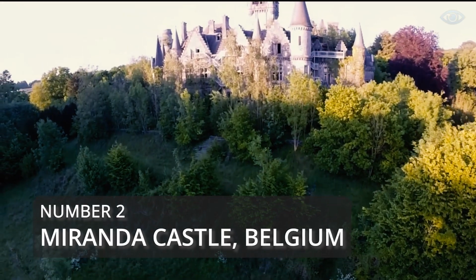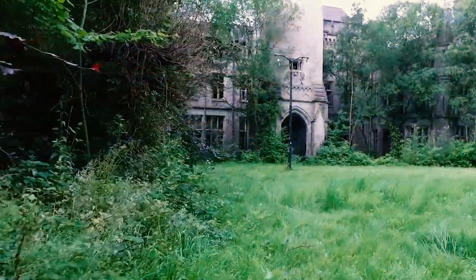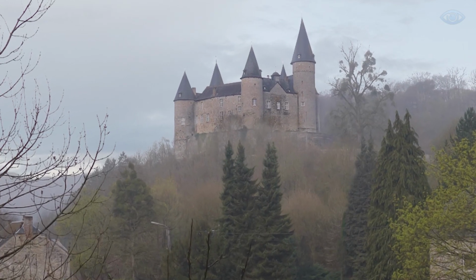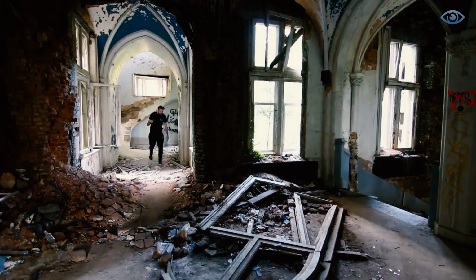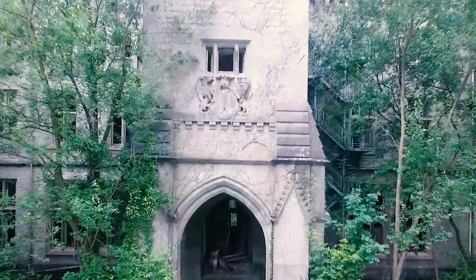In the 1860s, the family of Belgian Count Liedekerke Beaufort approached English architect Edward Milner for help building a new castle. The Count already owned the ancestral fortress of Vèvres, but it had been built back in the 13th century. Inspired by the neo-Gothic architectural style, Beaufort wanted a modern castle. The construction of Chateau Miranda began in 1866 and lasted for 9 years.